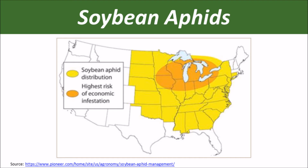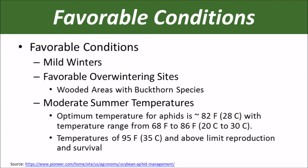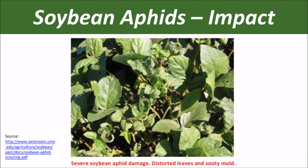The aphid feeds using sucking needle-like mouthparts to extract plant juices. If the aphids are present in large numbers, this feeding may cause a reduction in plant vigor and growth rates, as well as leaf puckering, reduced pod and seed counts, and ultimately reduced yield. Severity of damage varies widely depending on pressure and other variables present in the field, but yield losses ranging from 10 to 15% are not uncommon.